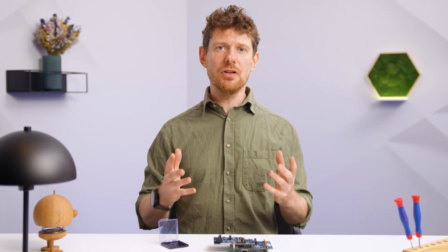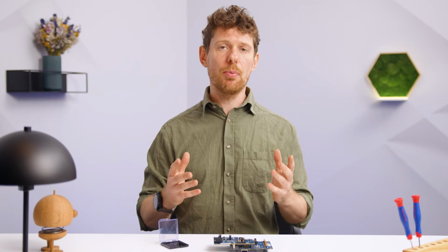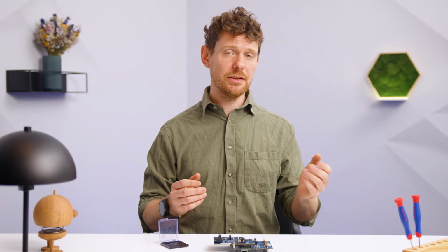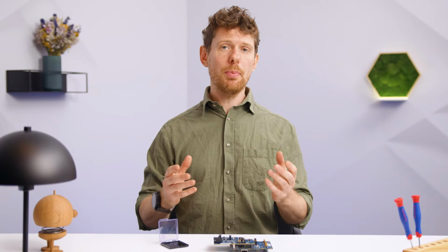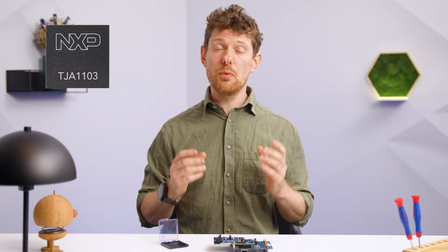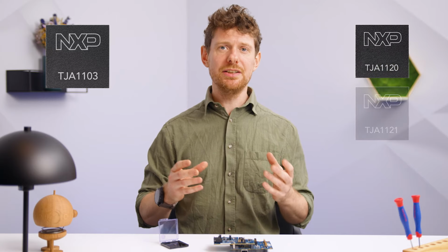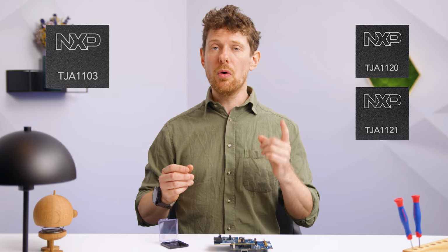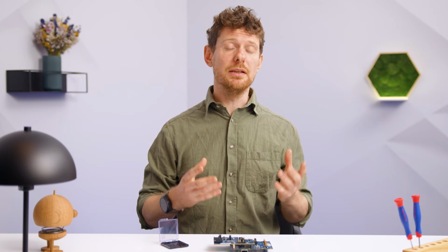Our TJA1104 is also AEC Q100 Grade 1 compliant and can operate at temperatures ranging from minus 40 Celsius to 125 Celsius. TJA1104 is packaged in HVQFN36. The device is drop-in compatible with our TJA1103, which is a 100 megabit PHY without MACsec. It is also drop-in compatible with our TJA1120 and TJA1121, both 1 gigabit PHYs. This allows your hardware to be easily scaled without needing to redesign.